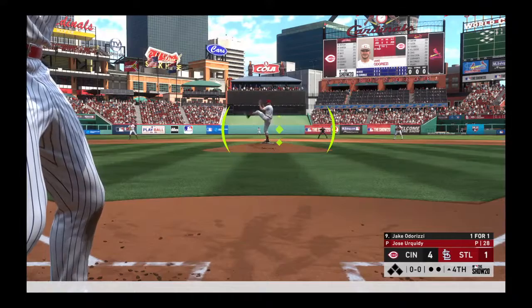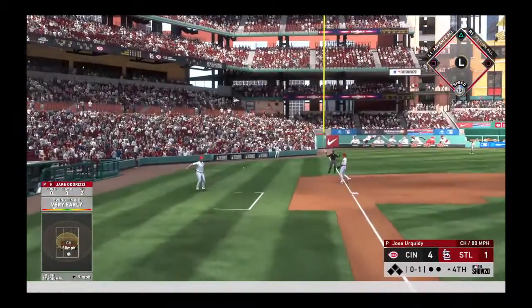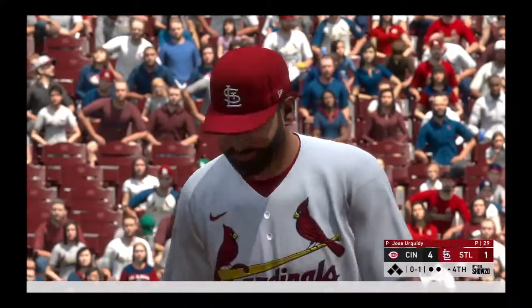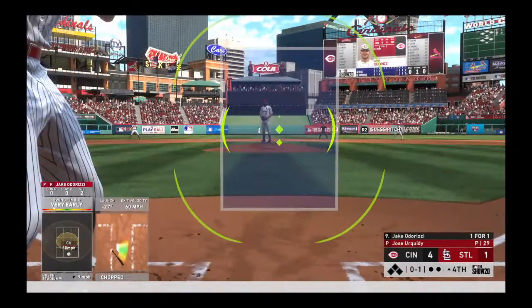He's ready. Here's the first offering. Grounded down the third baseline. This is foul for the first strike. Well, it's been a rough one so far. 4 runs through 3 innings. It's about time to get that pitch count down or he won't be out here very long.